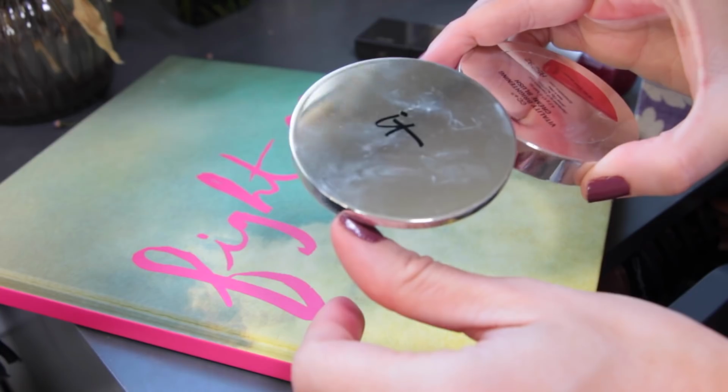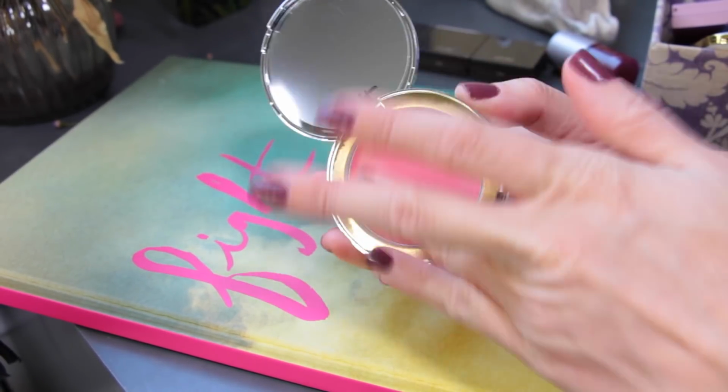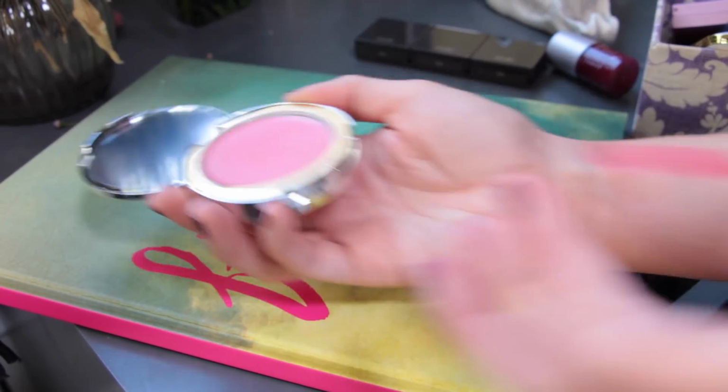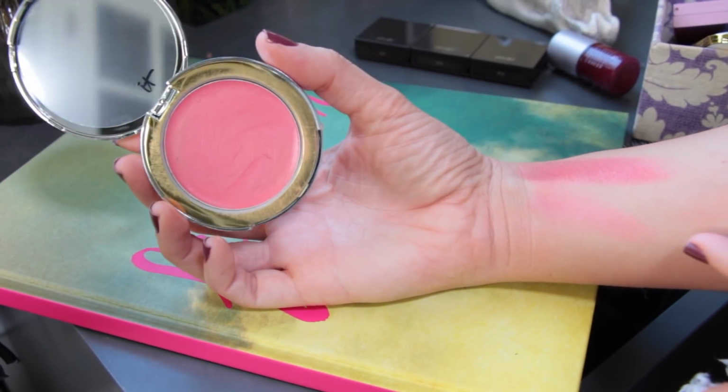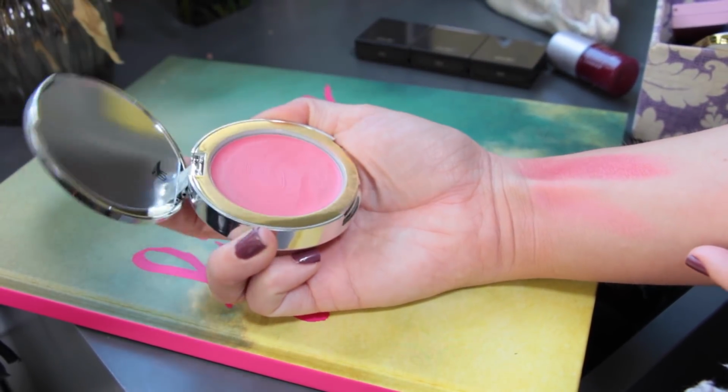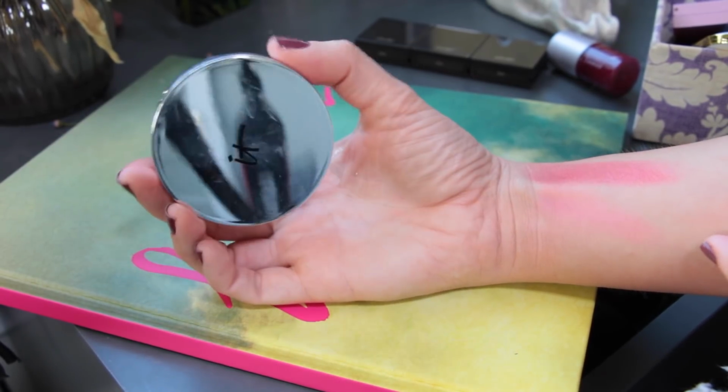This is in the color Je ne sais quoi. It's supposed to, I think, change depending on your skin tone. It's going to look a little bit different on everyone. It's actually a really nice cream blush, and I like the pink tone, so I will keep that because I haven't had a lot of time to play with it.